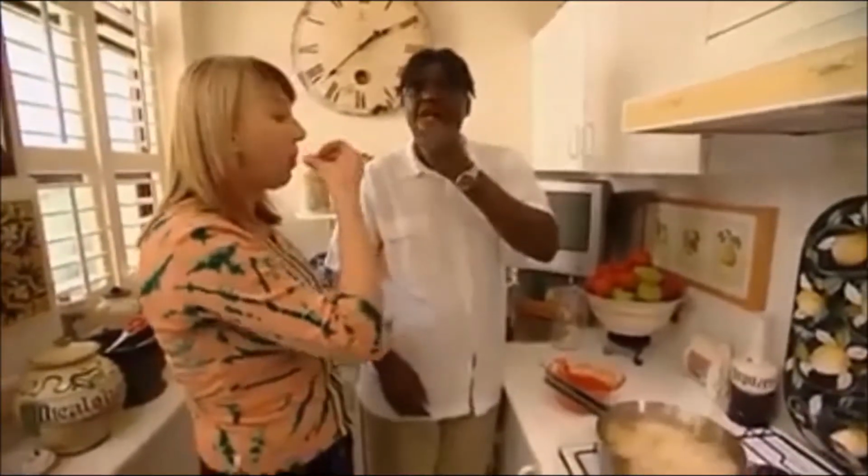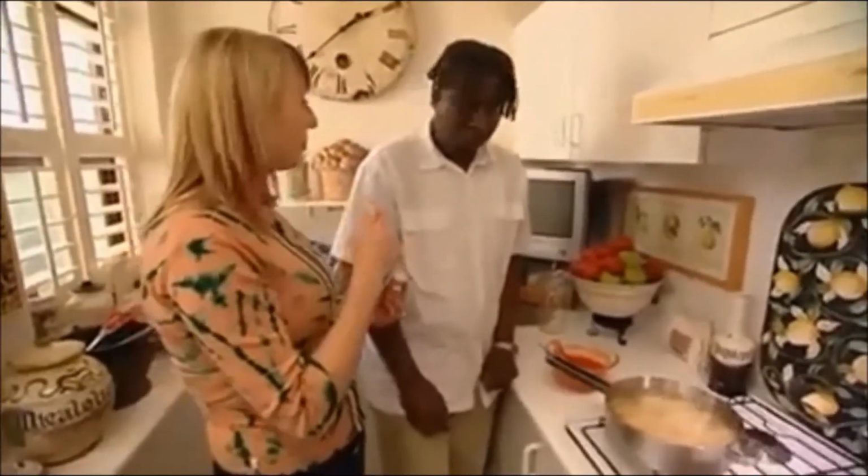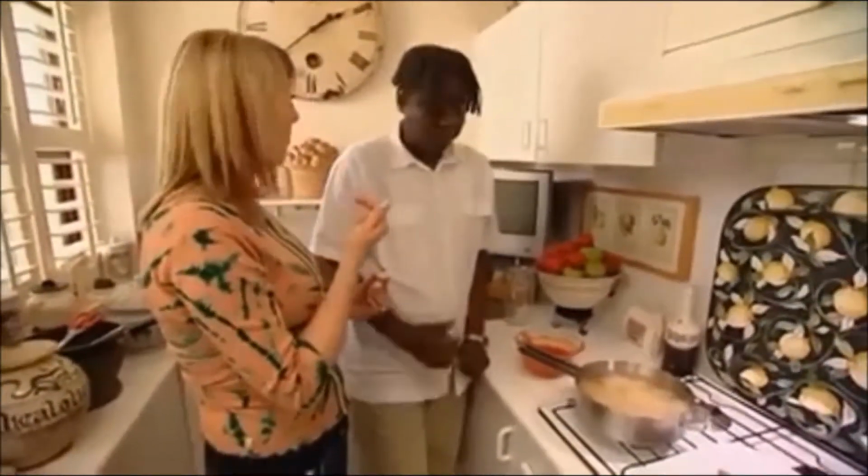This goes with akra, goes with fish, goes with anything. Oh, great. So this is the all-purpose sauce of Senegal. Yeah. Cheers. Yes. That's a beautiful combination.